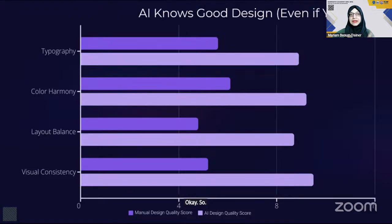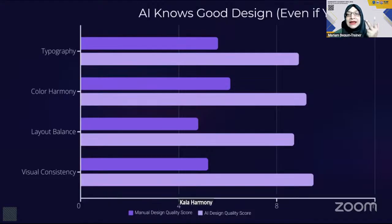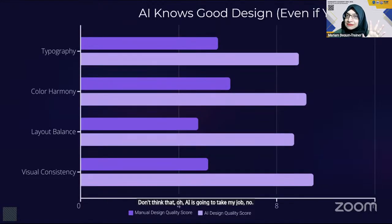Now this is some data which I collected. The data here shows that AI consistently outperforms human designers in evaluating the quality of key design elements like typography, color harmony, layout balance, and visual consistency. Now, those who are looking into design work, don't get alarmed. Don't think that, oh, AI is going to take my job. No. It is, I would say, doing a bit better than you, but that doesn't mean it's going to replace you.